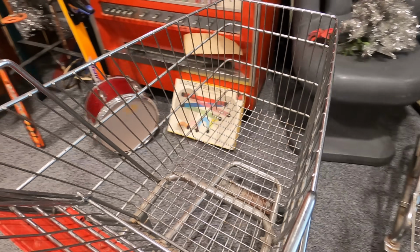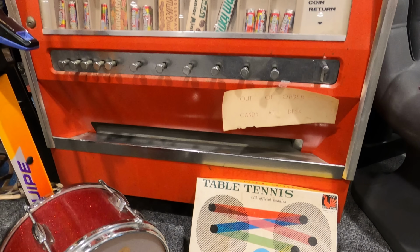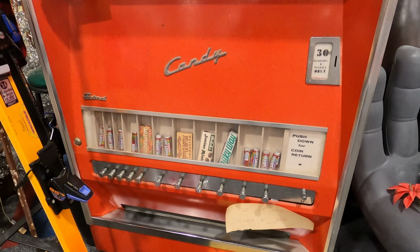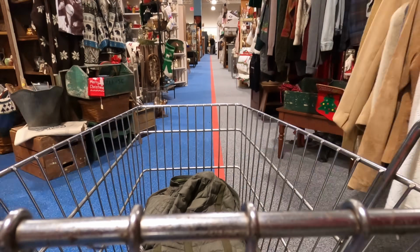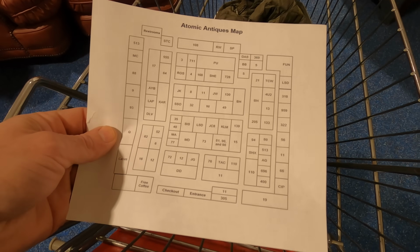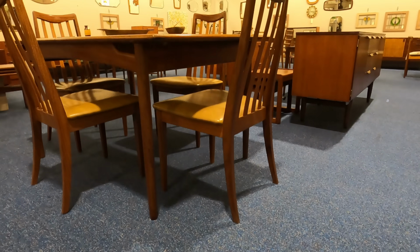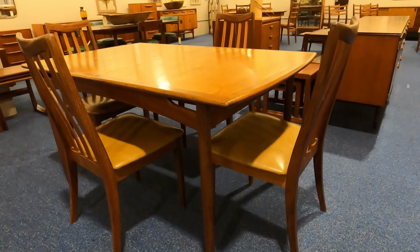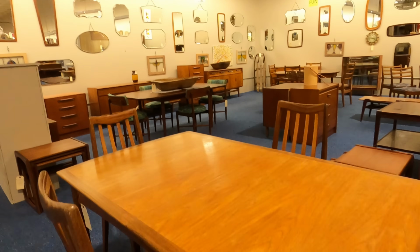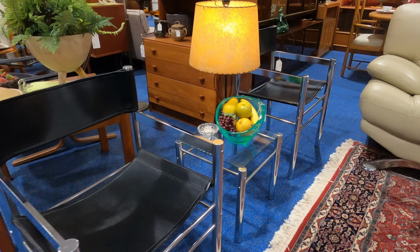My plan when entering the store was to grab a cart and a map, but I was easily distracted by this gorgeous vintage vending machine. During my visit here, I had the opportunity to meet the owners, a husband and wife team, as well as other family members and additional staff members. Everyone was so friendly, and if I had to give my first impressions of this place, I would say that it's well lit, well organized, and easy to navigate, words that aren't often used to describe an antique mall.